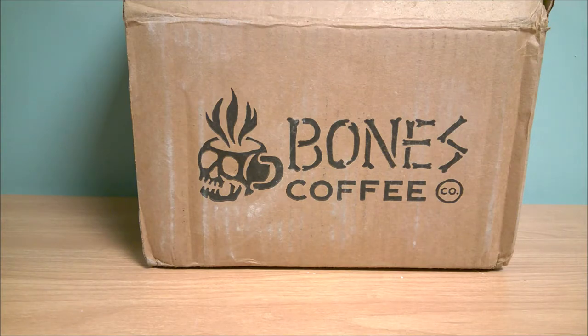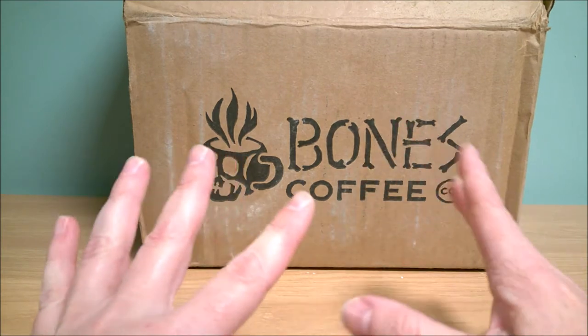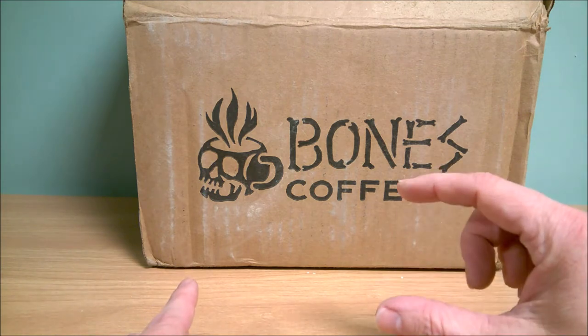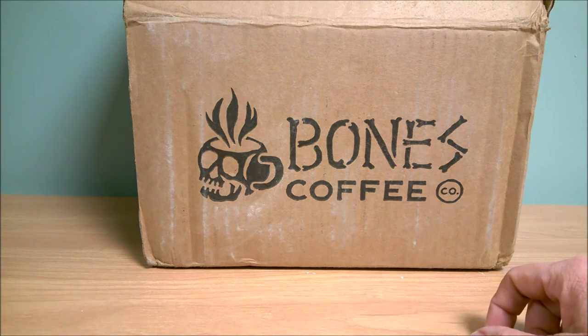You guys are probably already aware of Bones Coffee having Nightmare Before Christmas themed coffee that you can brew, but I think they actually just put on their website, and this is early November 2022, some coffee in the cup form. I might purchase those. I'm not a big coffee drinker. I've not tried the coffee. I don't know if it's any good, but I wouldn't mind trying the ones in the cups because I do have a Keurig that I can just put that in there. It makes it a little easier.